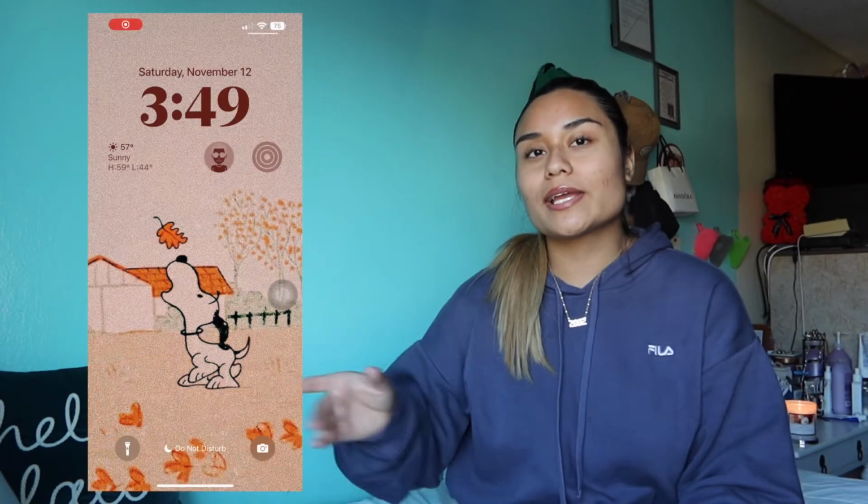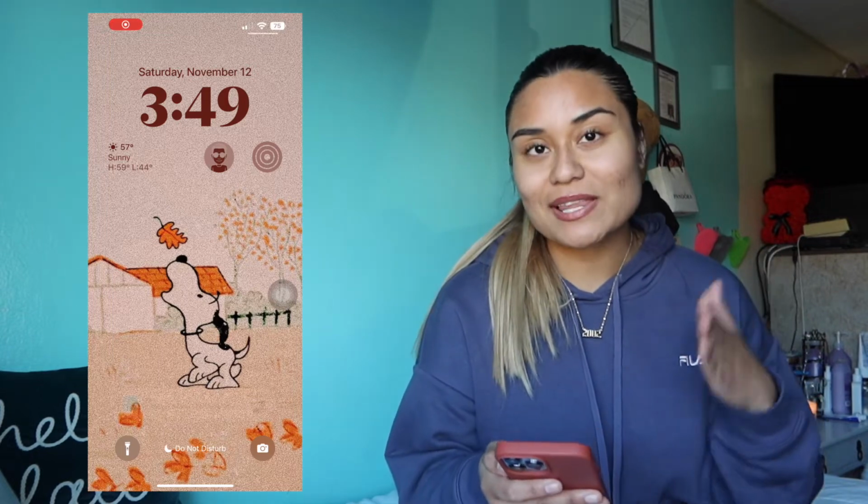I always like these types of videos just because you get an insight into other people's apps and other people's phones and everything. So I have the iPhone 14 Pro Max. I just have this little brown case. I'm going to be screen recording and putting it up over here. This is my lock screen.